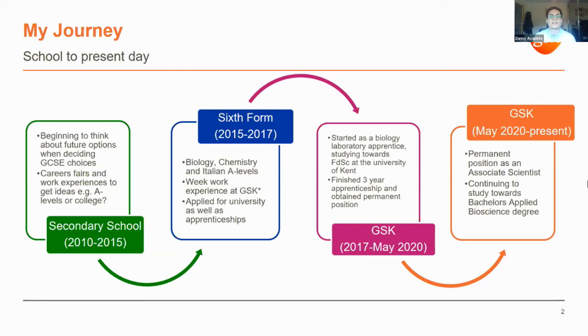I went through the apprenticeship route, and I started in September as a biology laboratory apprentice, studying towards my foundation degree at the University of Kent. I did this over the past 3 years, and I finished last July, and was able to obtain a permanent position at GSK. As an apprentice, you're not always guaranteed a permanent position, but I was very lucky to be able to get one within my department. Then I joined the top-up scheme, so I'm now studying towards my bachelor's degree, part-time as well, at the University of Kent, and hopefully at the end of next year I will have gained a bachelor's in applied bioscience and around 4 or 5 years experience in the industry, which I think is really important. Next slide, please.